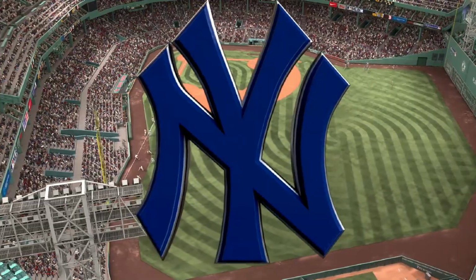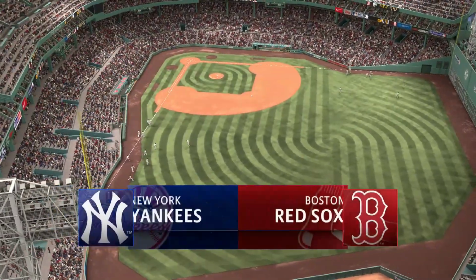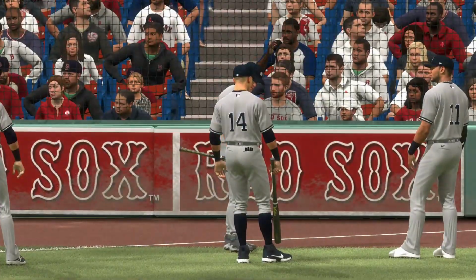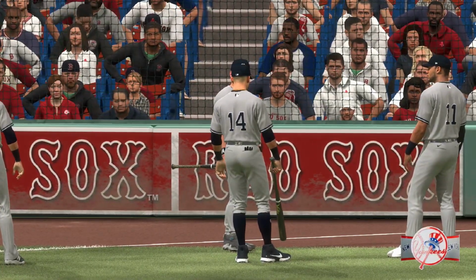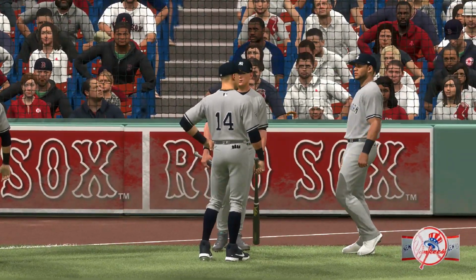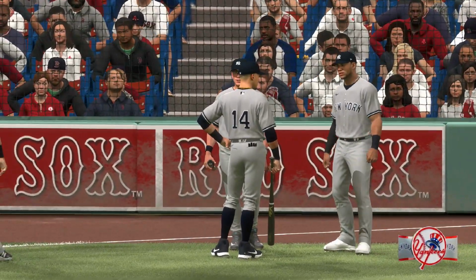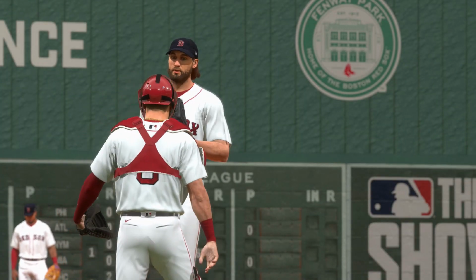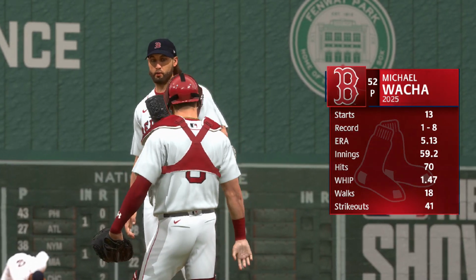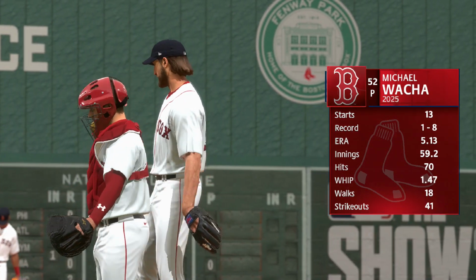Live from historic Fenway Park here in Boston, the show has an AL East matchup. It's the New York Yankees and the Boston Red Sox. First pitch coming your way next. Just about ready to go. And on the hill, the big righty, Michael Wacha. What do we have on him?